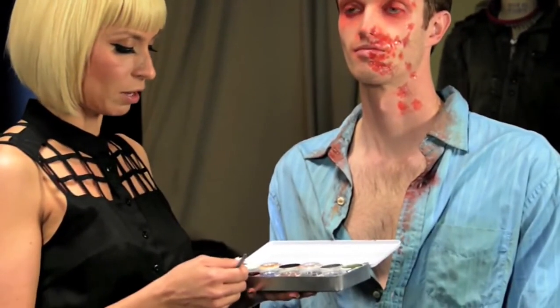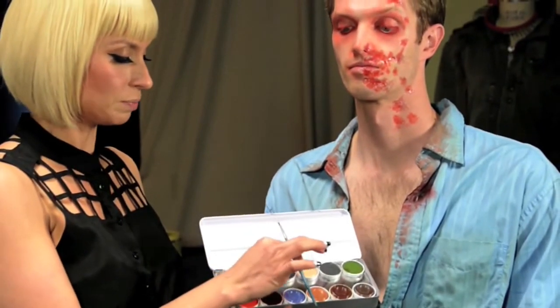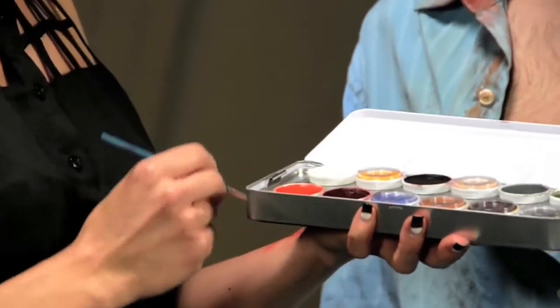So we're going to go back in and make it a little bit more irritated by adding a little bit of vein. We're going to start with the same product that we used before, and we're going to use the same color. It's really important that you use a really fine point brush, such as this. This is a typical eyeliner brush. Okay, make sure that you're wiping off any excess pigment.